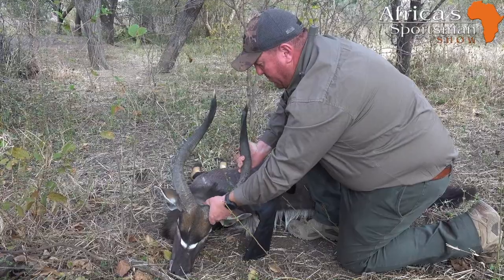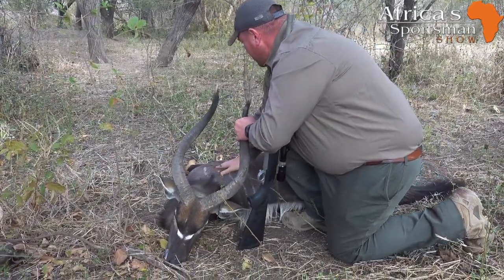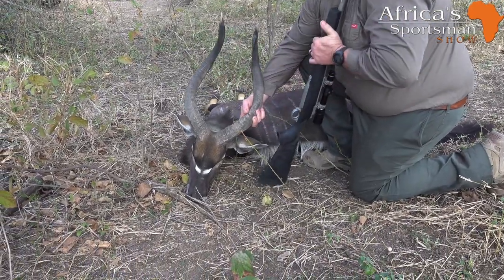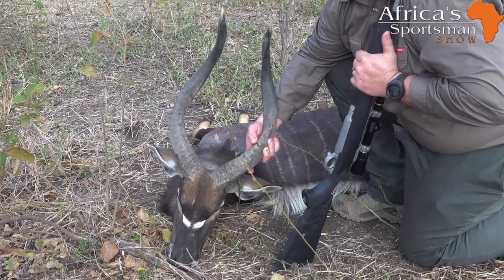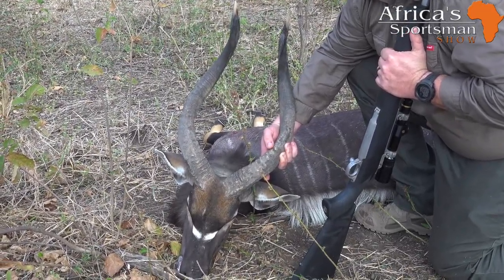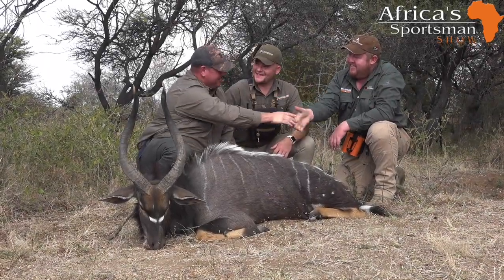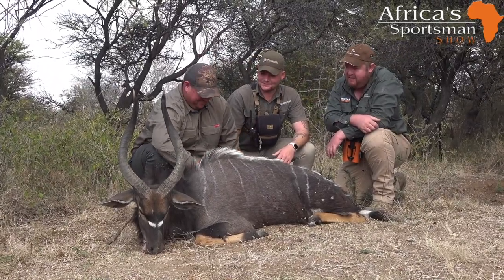Nyala bull. You can see the mass I've got on the bases. Very happy with the shot. Excellent shot, thank you very much, man. It didn't go 10 yards. Well, congratulations, Hugo. Thank you very much, my mate. Good shot. Congratulations. Nyala, well spotted.